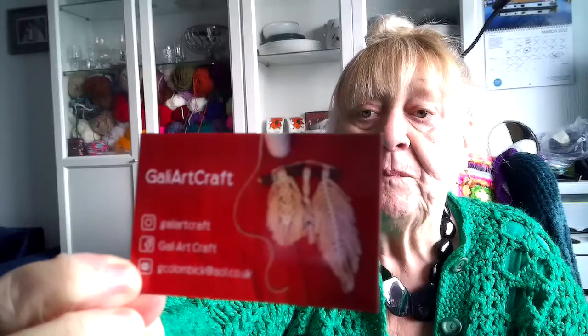First of all, I want to show you something I got from Etsy. It's a lady called Gail Art Craft. She's on Etsy and she's also on Instagram, I think. Anyway, the little one wants to come in. I love macrame belts, but I'm a plus size lady, so can never find any to fit. So I got in touch with this lady on Etsy, and she does custom orders, which is fantastic.